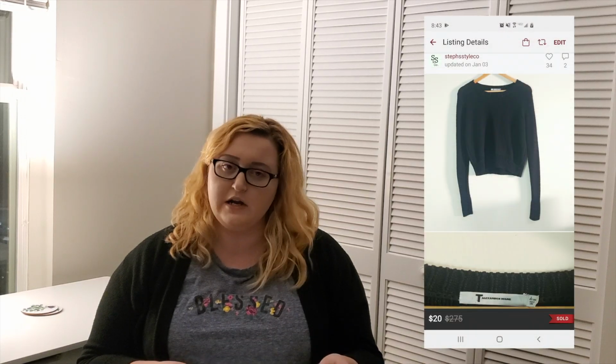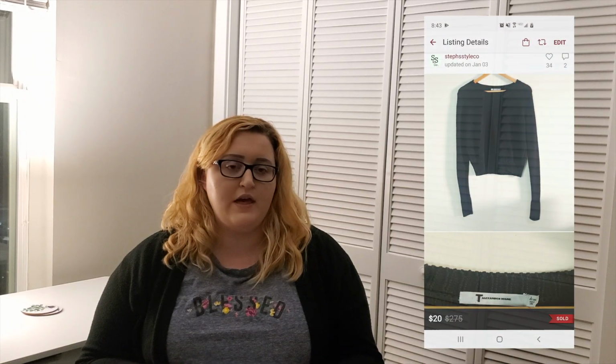So let me just get into the items that I sold here. And like I said, there's going to be a picture somewhere over here of each of the items. So the first one was a T Alexander Wang sweater. I was super excited when this was in the new rack at Goodwill, and I'd never seen anything like it before. I hadn't seen any Alexander Wang out in the wild, and it actually took me a while to sell. I was really surprised, and it only sold for $20.